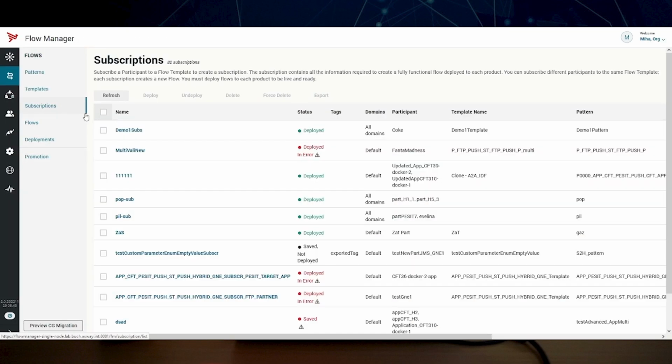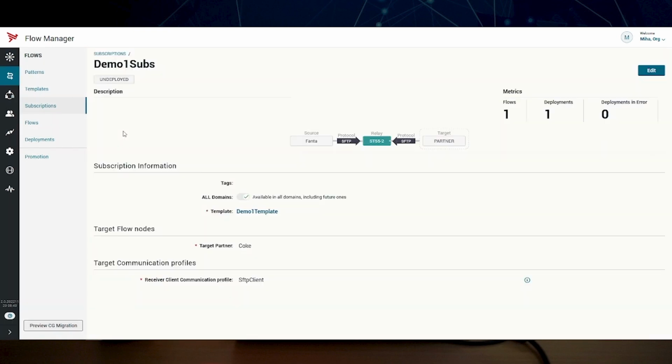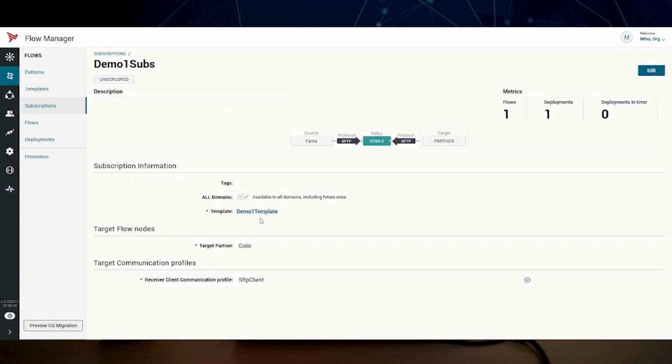If I go back here in Flow Manager and click Undeploy, once I confirm the action for my subscription, the subscription changes its status to undeployed. If I open the subscription details, I still can see whatever I defined earlier. But if I go to my Secure Transport and refresh this page, you will see that Coke and Fanta are no longer here. So I can keep working on my subscription from Flow Manager and deploy when I'm ready.